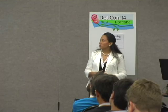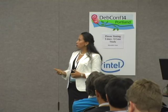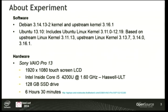I also made the same experiments, as I mentioned earlier, with Ubuntu 3.10, which comes with its own distribution. But I'm not going to come here and tell you all the things about Ubuntu. I'm just going to talk to you about 3.16.1 in this talk, and then of course everything else on Debian in those 2 kernels that you see up there.